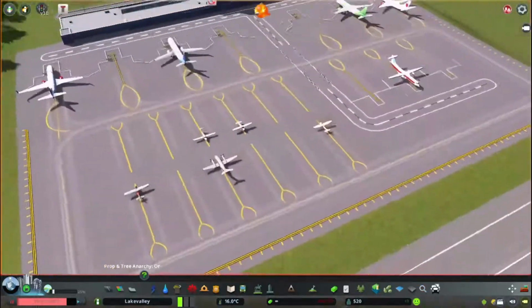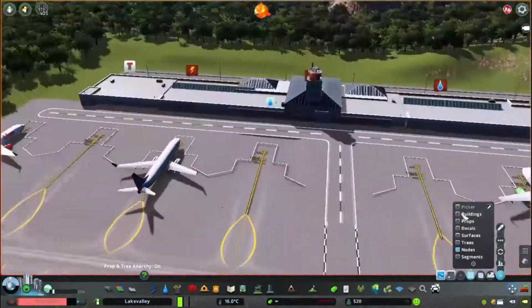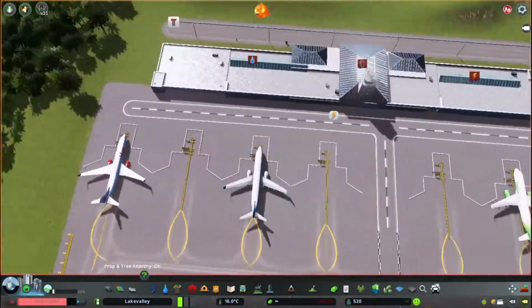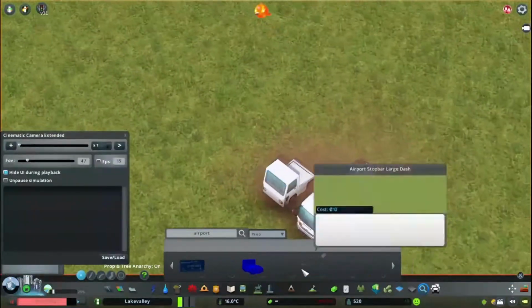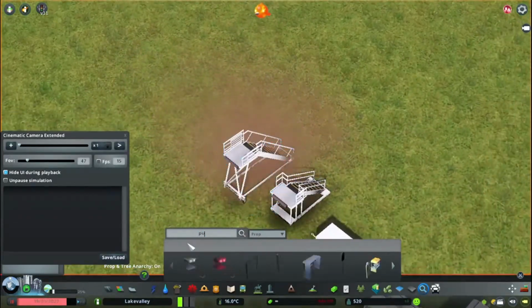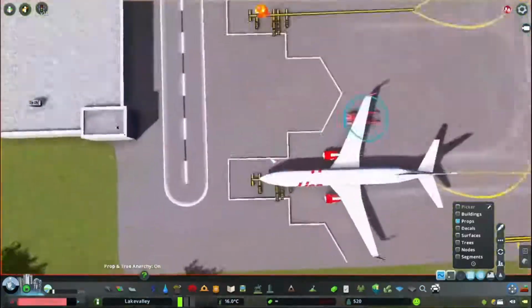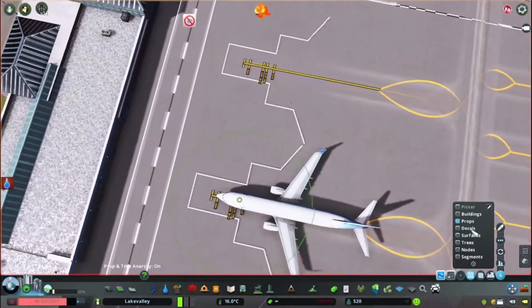WARR is my home airport, which is Surabaya Juanda International Airport, and WADD is Denpasar International Airport. What is Denpasar's airport called? Ngurah Rai, yeah, Ngurah Rai International Airport. So yeah, it starts with a W. Just a suggestion. Please do leave your suggestions down below.